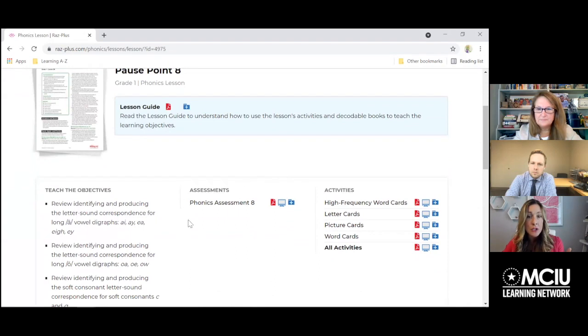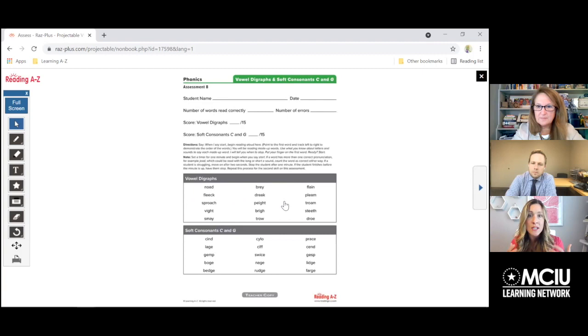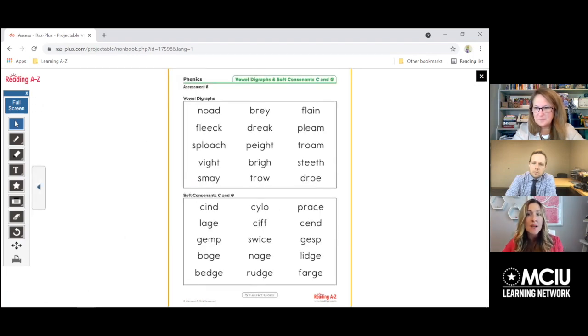And if you scroll down, you're going to notice that assessment. And this confirms that those students have mastered those skills in all of the lessons prior and they're ready to move on. Or perhaps it's going to indicate that teachers need to do a little bit more work in that area, which we then can go back into the Raz-Plus platform and find a resource that specifically focuses on that skill that that student is showing a need in. I love these assessments because you can create a file for each student and you can share them with that student. You can share them with a family member and you can keep track of the progress that your students are making in the classroom.